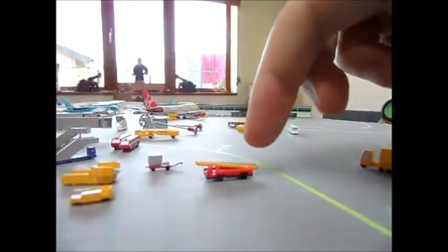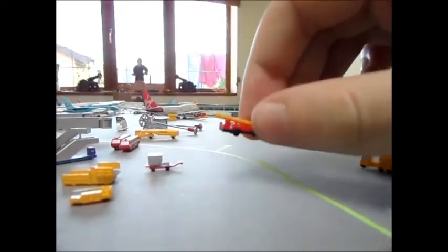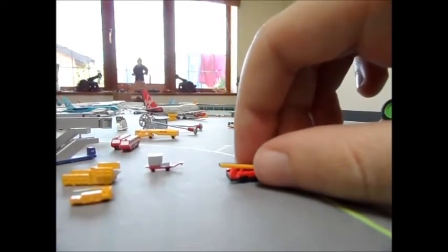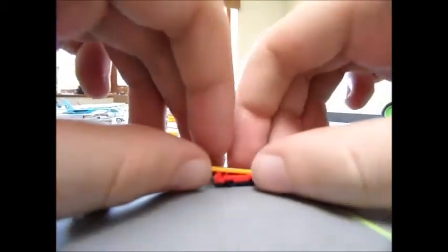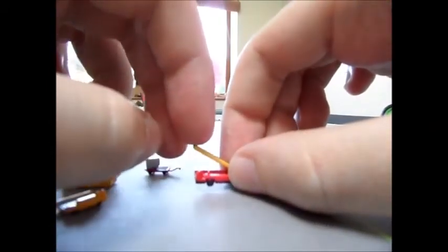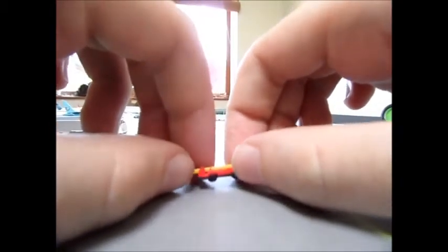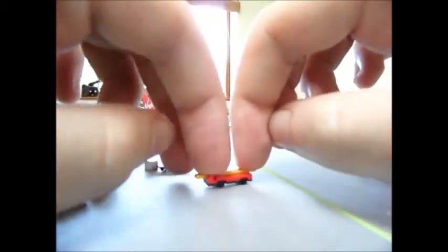Dragon Wings. You can get 2 versions of these, red or yellow. I've got 1 red and I think 2 yellow. These are actually pretty good. They rise up to different stages, so you can have it on a wide body or narrow body or a little Dash 8 sort of thing. They are actually pretty good.